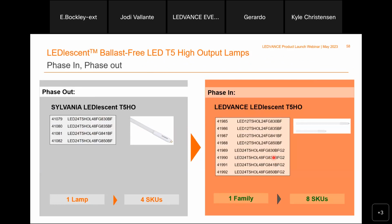We will also be adding a 2-foot version. We did not previously have that, but we have a lot of calls for that. And then the 4-foot will be a direct replacement to the one that we sell currently. Anything else we want to add on these two? The only thing people might wonder why we're, quote, relaunching, but the 4-foot now will meet the DLC 5.1. So that's the main reason for the upgrade.